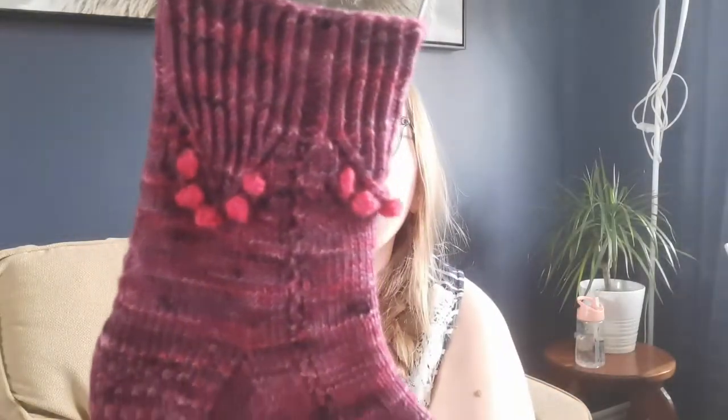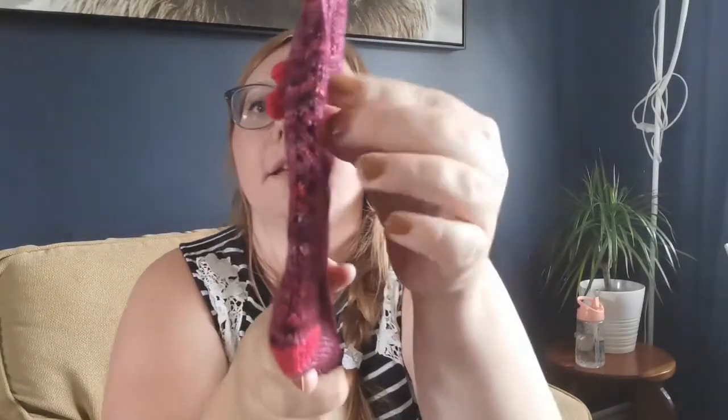But yeah, I did a large twisted rib cuff that goes into the design with baubles and lace, and I added a little lace stitch that runs down the leg. And it's also on the back of the leg here, right in the middle. And yeah.